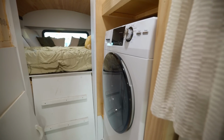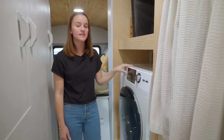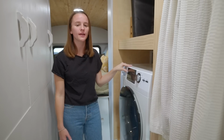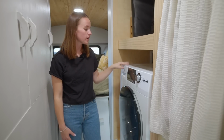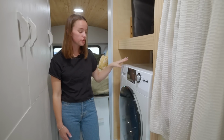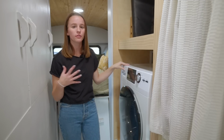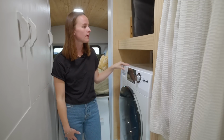And then we have a washing machine on board. This has actually been a lifesaver. We only use it when we're in campgrounds, but more recently we've been in campgrounds a ton. It's a washer dryer all-in-one. It's a GE, and it is ventless, so it dries with water and heat.